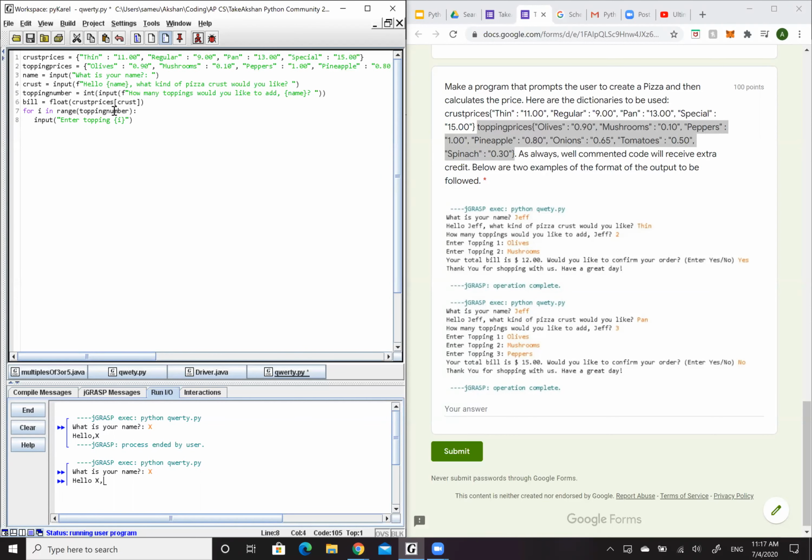So let's do this. So enter topping i, like that. And then we want to add this to the bill. So bill plus equals, right? So when we do enter topping i, we're going to get the topping that they want to add. So if they want to add olives, then we want to get the price of olives. We want to add the price of olives, right? All right, this needs an F. Okay, so we want to add the price of olives.